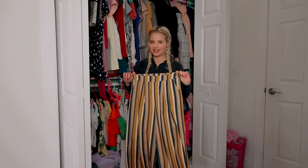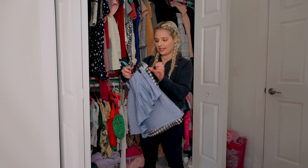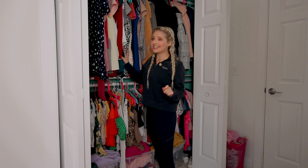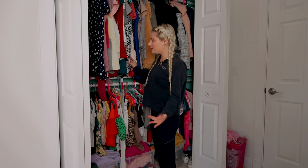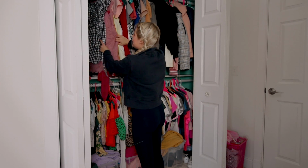I think I'm gonna keep these. I'm not sure why. Okay, and finally these two skirts, which I will be selling. So dresses here. I have a lot of dresses, and similar to the skirts, I only wear a couple of them really. So I think it's time I get rid of some.